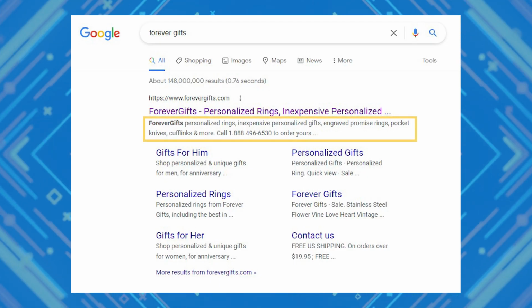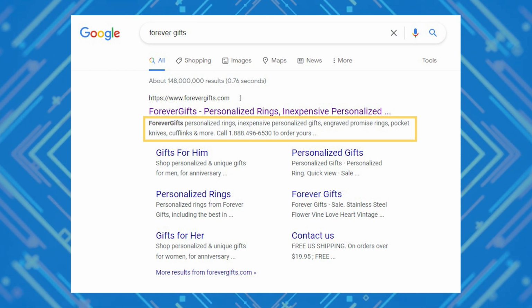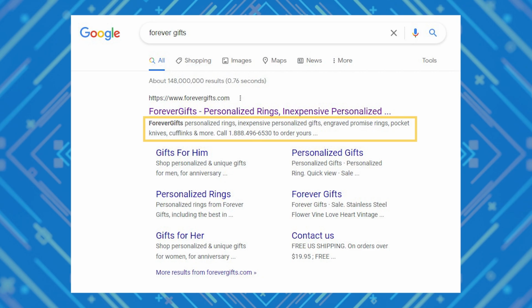Next is your meta description. This is the small summary or blurb under your title tag. Users can read this to get a better idea of what your website is about in relation to the keywords. The standard meta description is about 160 characters or less. So be sure to keep it short, sweet, and to the point.